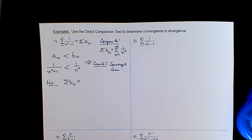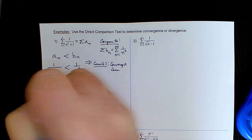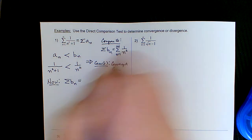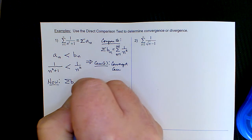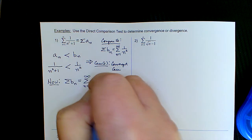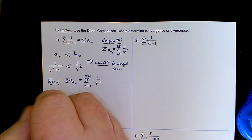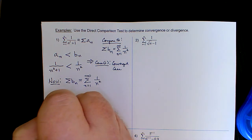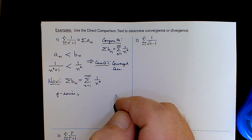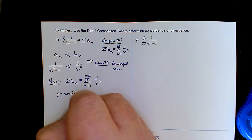Okay, so now that we've determined it's case I, the sum of the B sub n is the sum as n goes from 1 to infinity of 1 over n squared. You have to tell me what type of series that is. So that's a P series. And you have to tell me what determines its convergence or divergence. The value of P is 2.